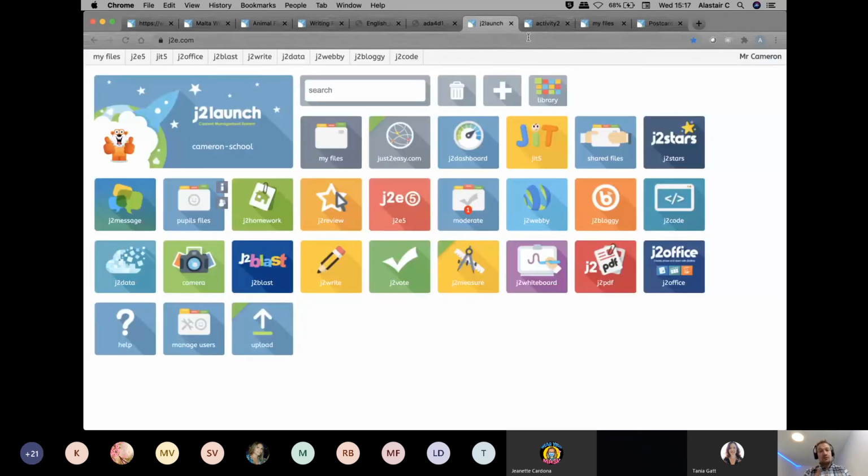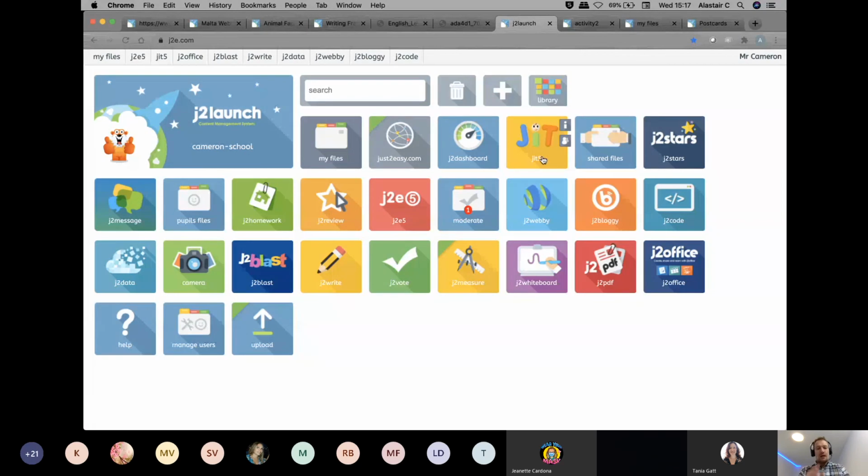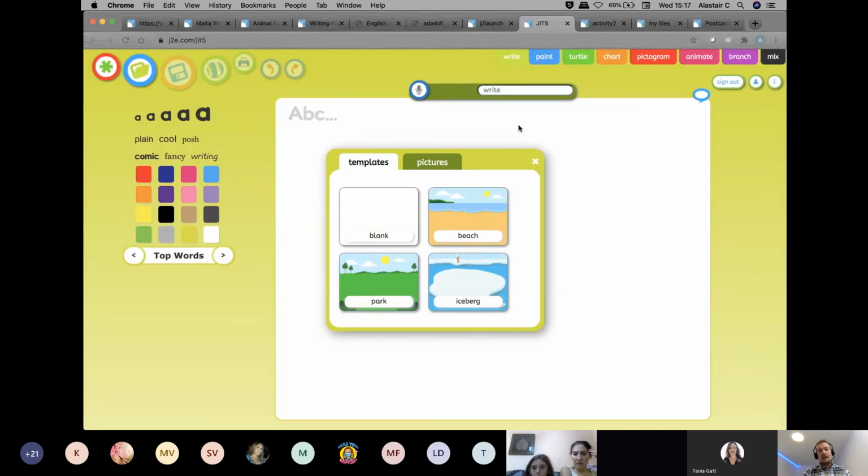Okay, so that's two ways of setting a digital activity for your students that's not using your standard markbook and copybook. Another way of doing that for younger learners may be using a simpler tool called J2E5, where you could set them a writing task or a painting task, for example, or even an animation task.